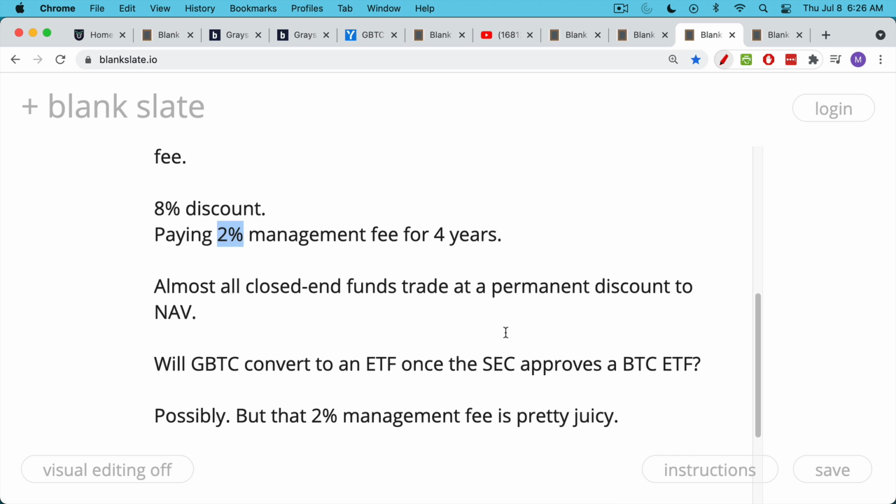GBTC might convert to an ETF, which would mean that you could exchange your GBTC for BTC itself. This would close the discount and it would trade right at NAV. And so if this happens quickly, you can make an extra, whatever the discount is now, 8 or 10%. You can get that as sort of an extra boost to your returns. But again, we don't know when this will happen. And Grayscale is really incented to keep this going on as long as possible because a 2% management fee is really juicy. Hundreds of millions of dollars for Grayscale every single year.